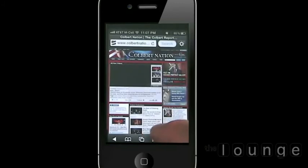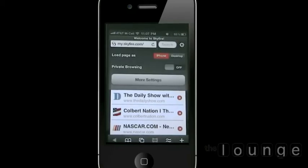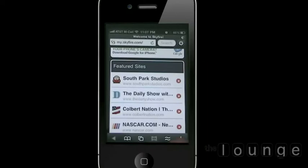Another nice feature, if I can get into it, is your privacy browsing. So let's say you don't want to keep track of everything you've been looking at, you can turn on that and it will not keep anything in the history. Very nice feature if you do banking or anything like that. Very nice feature to have. You don't want people to be able to backtrack and maybe try to get in there and get any details of what you've been surfing through.